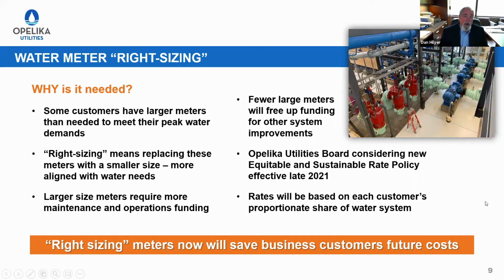And most of us are aware of the conservation efforts going on in the country, which is a good and valid thing. People's water use has gone down significantly over my career, and we expect that to continue to go down. And so because most of our expenses are fixed, we're going to change our rates to more of a fixed base plus a consumption rate. The fixed cost will be equitably appropriated to each customer based on meter size. Larger meters place a higher burden of maintenance and operating costs upon the system.